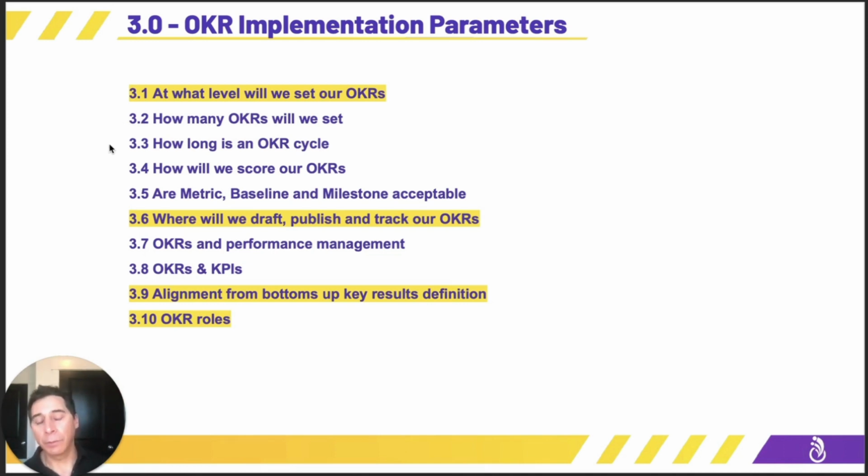How long is an OKR cycle? So with OKRs, we're looking for that constant feedback, right? That feedback loop is short in that sense. And so you'll typically see your OKR cycles around 3 months. But that doesn't mean that it has to fall within your traditional quarters, okay? So it's not uncommon to start your OKR cycle in February rather than in January, right?